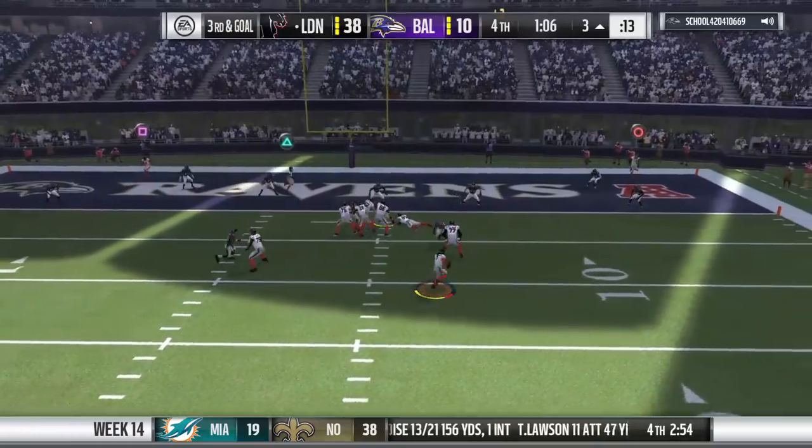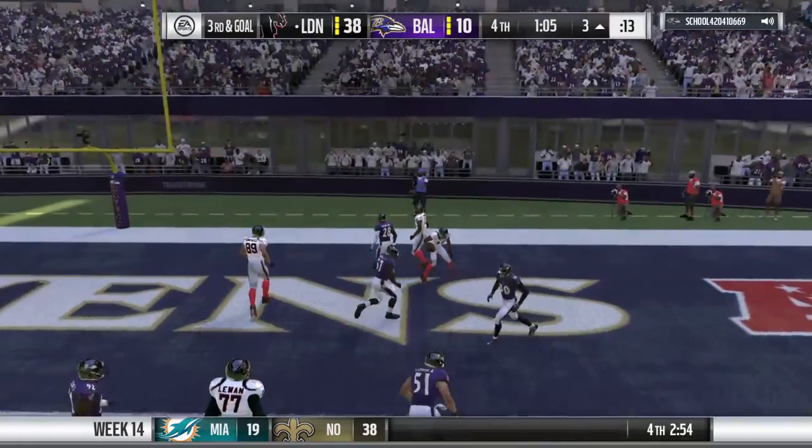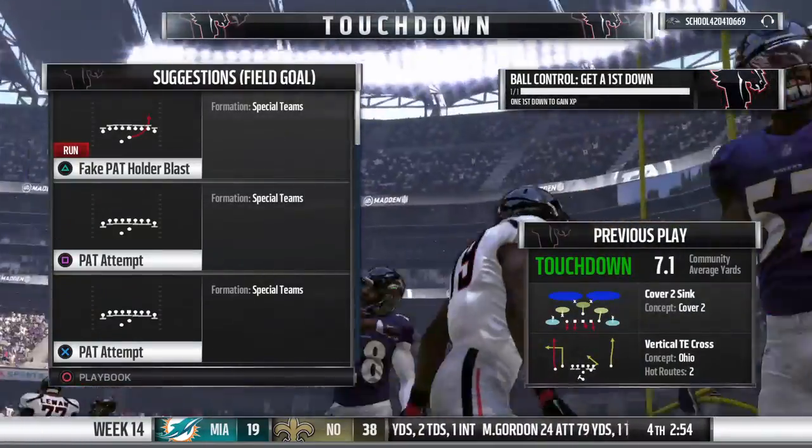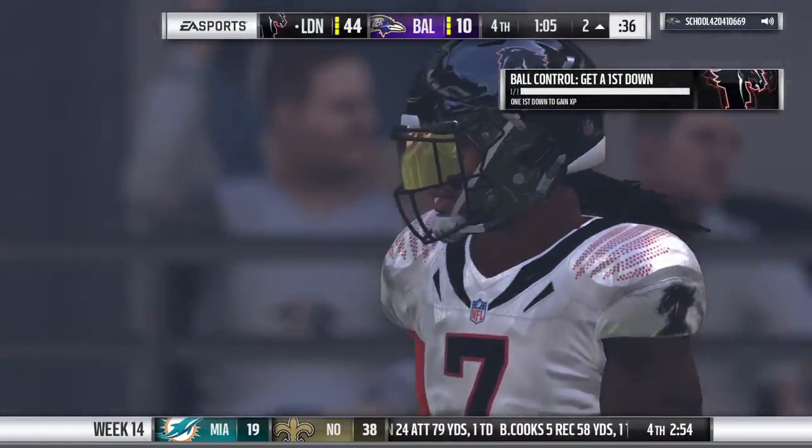They'll look to throw on 3rd and goal. Escaping the pressure right. And this will be caught. And the carnage continues. It's another touchdown. There's no doubt in my mind. And do you hear that?